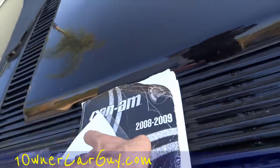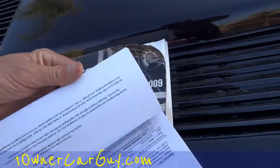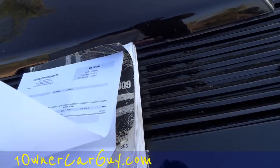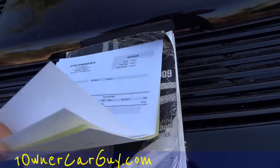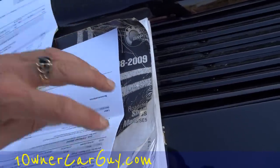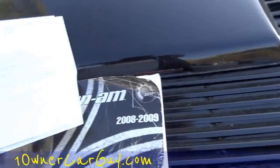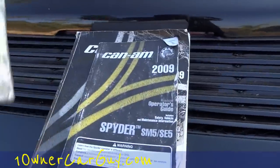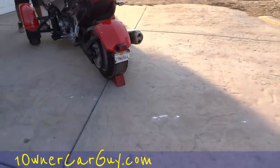What's this? What is this? Coyote. Powerhouse. Parking brake. 119. Bombardier. Parking brake. 170. 215. Huh, interesting. Well, there's some repair orders for you. And original manual. And shop manual. And let's get back over here and show you.